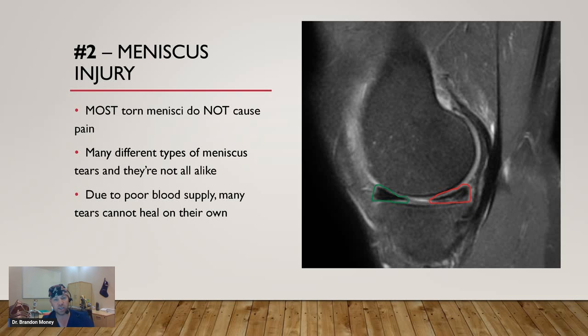And so, as we continue to add candles to our birthday cake, the likelihood of having meniscus tears continues to go up and up. If we look at this MRI scan here, we can actually see a side view of the knee. The left side of the picture is the front of the knee, the right side is the back of the knee. We see our green little triangle and our red triangle there.